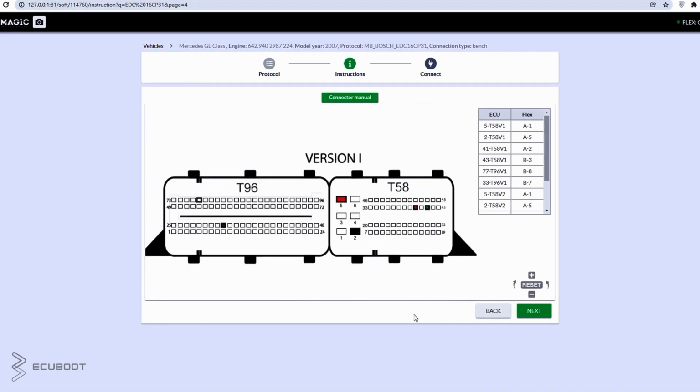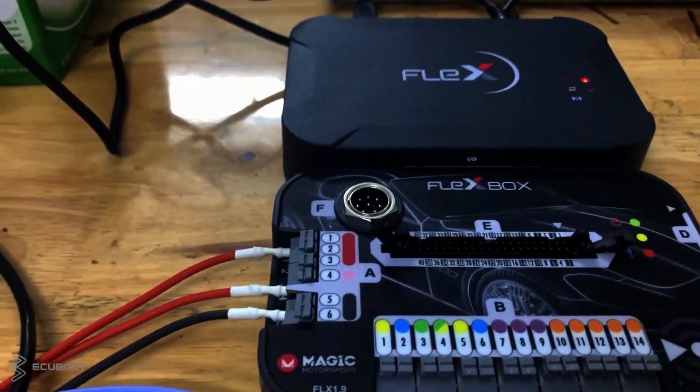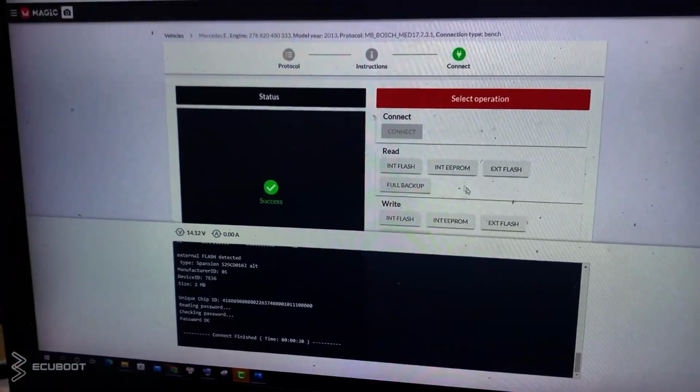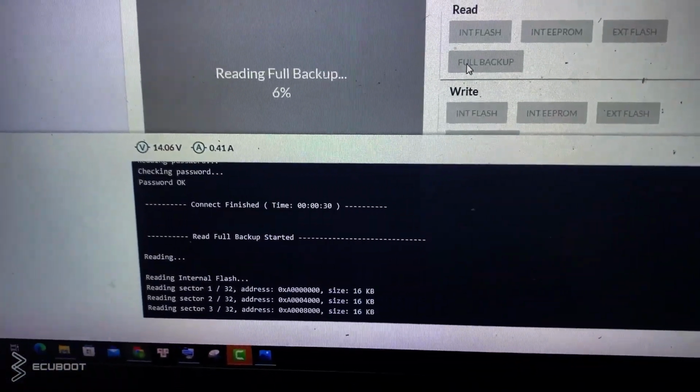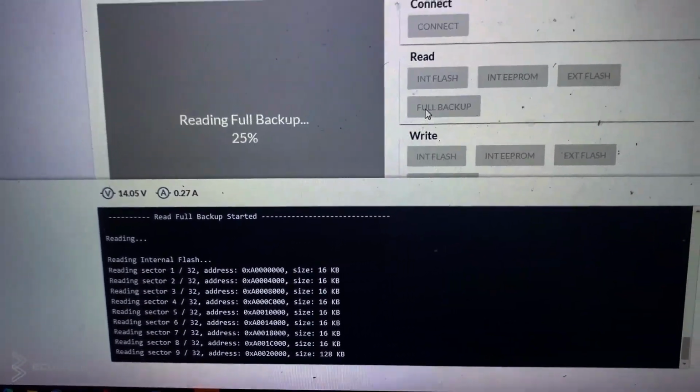The instruction will show you exactly where to connect the pins, and you have to make sure that every pin is connected. As you can see, I've connected all the pins from the Flex tool to my ECU, and I'm going to read the full backup and save it as the original file. Then I will use Stage X to turn off the DPF functions.